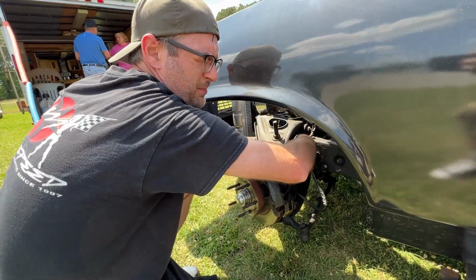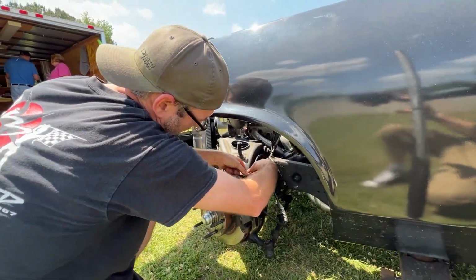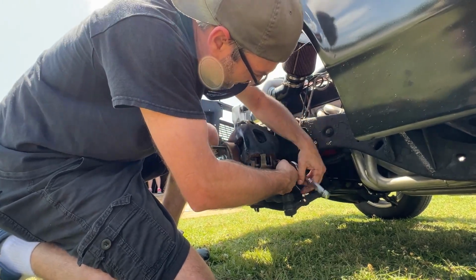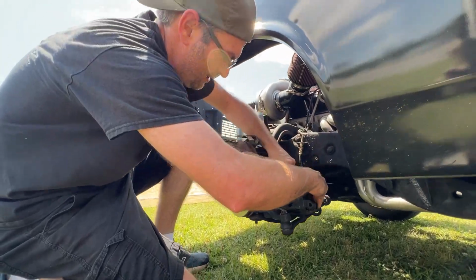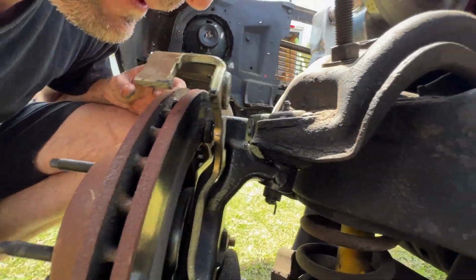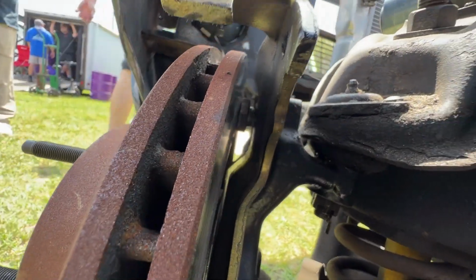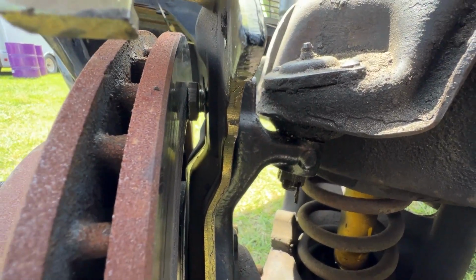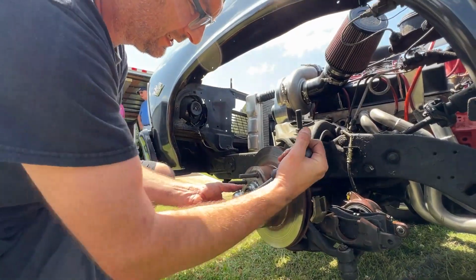Now that everything's got WD-40 on it, it's nice and slick. Nothing like working out in the grass. Can you see in there now that bolt? That bolt is definitely rubbed right there. Hopefully we'll just tighten that up, take another test hit, and then we'll get it out on the track.